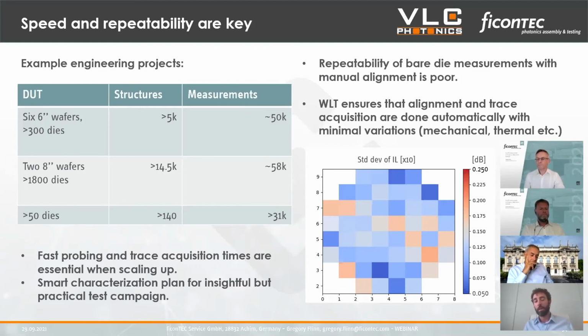So you can see here a map of repeatability over 10 measurements of the insertion loss in a wafer. And you see that on average, we are at around 0.1 dB repeatability, which is, I would say, pretty good. There is still margin for improvement here.